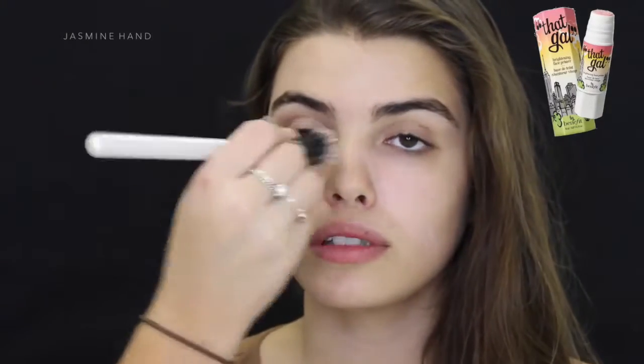So I'm just going to get straight into it again. I'm just using the That Gal Primer by Benefit Cosmetics, and I'm just evenly distributing that all over her face just with a stippling brush.